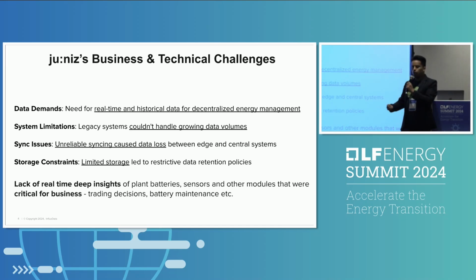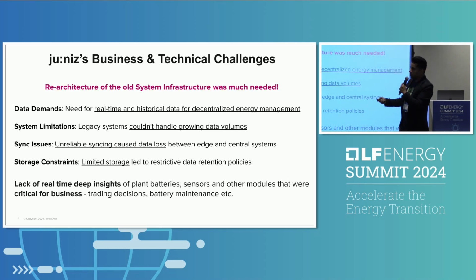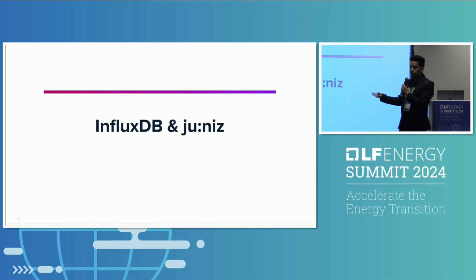The key business goal was getting real-time insights of plant systems such as batteries, sensors, and other modules that were critical for their client. Why? Because they wanted to make decisions on energy trading, maintaining batteries, and various other things. So overall, what they were really due for was a re-architecture of their own system. And within that, our company's product played a key role. That's where InfluxDB comes in.